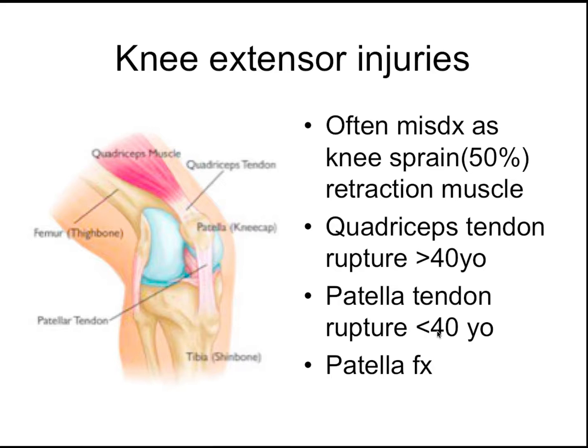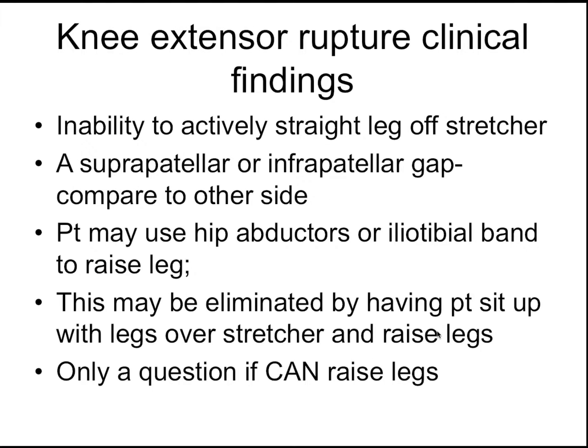Knee extensor injuries. Like I mentioned, this is missed 50% of the time. So a simple test, just asking them to raise their foot off the stretcher, would find that. Quadriceps rupture is the older patient, over 40, and the patella tendon rupture, underneath, is the younger patient. So you can sometimes see a divot where the tendon is ruptured, either inferior or superior, depending on which is ruptured. If they can't do it, then they've got a problem. If they can do it, but you suspect they're compensating, you can have them sit on the edge of the stretcher, and apparently that will eliminate any problem, by having them sit up and see if they can lift their leg up.